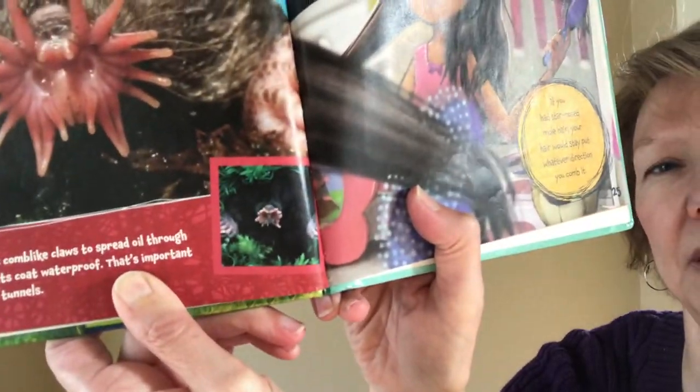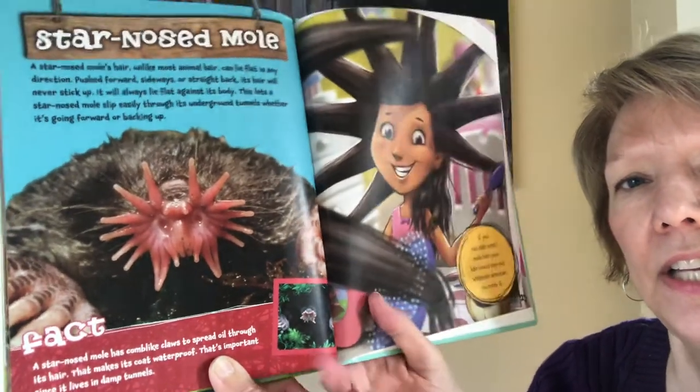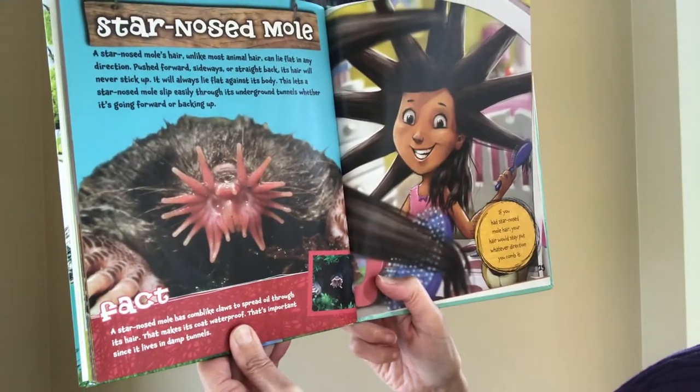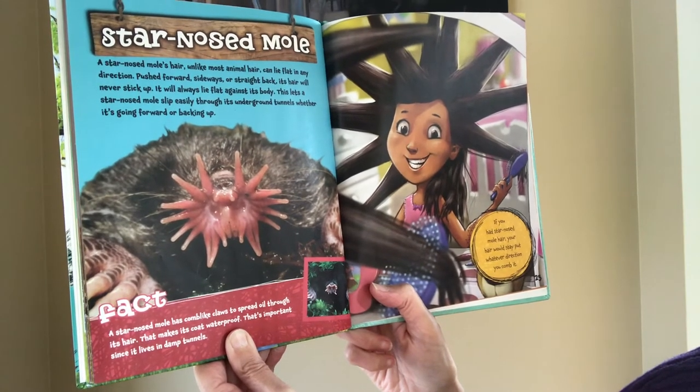Fact. Here's our little fact picture. Hard to see because it is so dark. I think the other one is easier. And it's talking about their claws, which you can see, I think, better in this picture. A star-nosed mole has comb-like claws to spread through its hair.